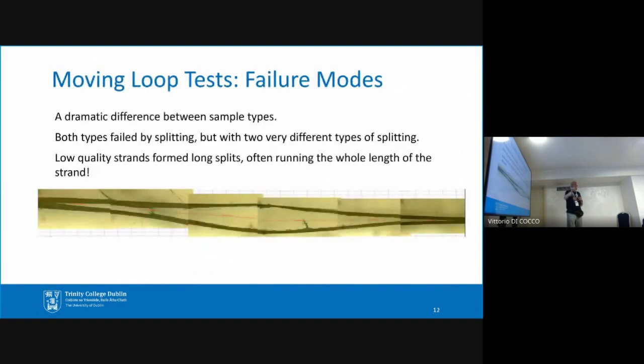What gets interesting from the crack paths point of view is that the failures were different, the crack propagations were different. In the low quality hair, the split ends type hair, we got these very long splits running right along the length of the hair strand. Our test length is about 40 millimeters, and after a while, instead of having one hair, it looked like we had two, because the hair had completely split from end to end.